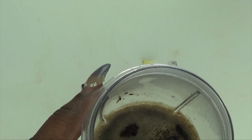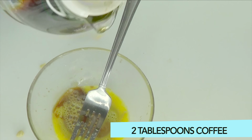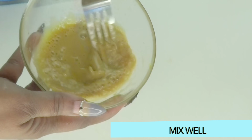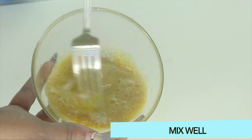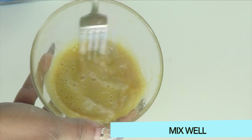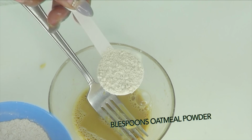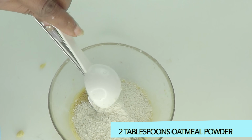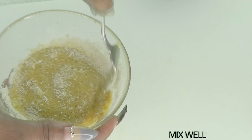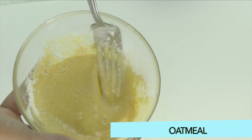And then, once it is brewed, I'm going to use 2 tablespoons of the coffee. We're going to keep blending. Next, we're reaching for our oatmeal. We're going to start with 2 tablespoons of the oatmeal powder. We're going to whisk it in, blending this in.